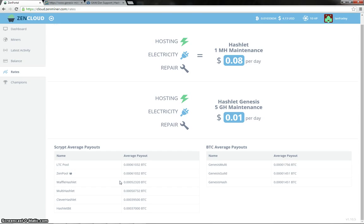So yeah, let's have a look at the payouts that I got today with the Hashlets.